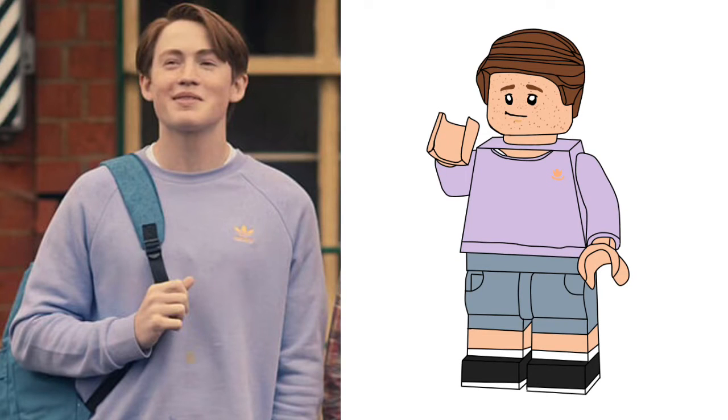Figure number 2 is rugby star Nick Nelson. I chose this particular outfit because it's probably my favorite one that Nick wore. Again, I would probably change his mouth if I were to redo any of the figures, and this was actually my most liked figure on Instagram out of any of them in the series. Not much to him, but here he is.